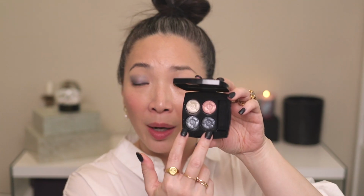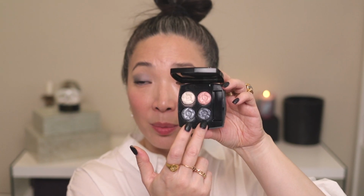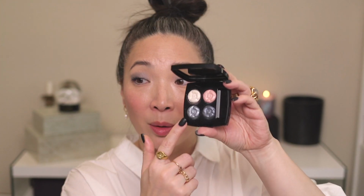So I don't know what they could have done. Maybe made this a little bit deeper, maybe made this a little bit lighter. I'm not really sure, or made one blue and made one more of a gunmetal. Maybe that could have worked, but I do think on the lids, they're just a little bit too similar.